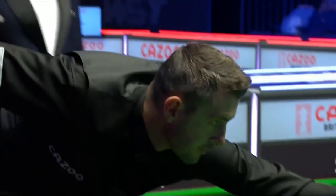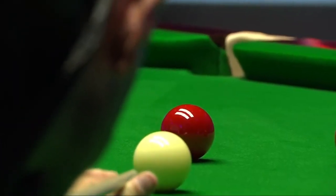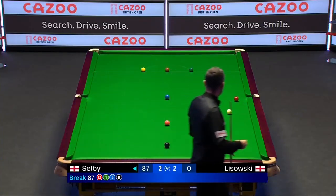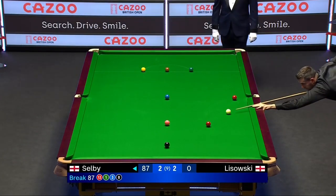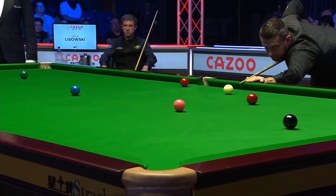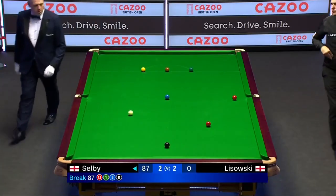$86. $87. Yeah, nice appreciation from the crowd. Very knowledgeable crowd here at the Centaur, Cheltenham. Wonderful venue, good atmosphere, good crowd in tonight.